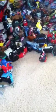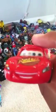Lightning McQueen with travel wheels. Covered tire Lightning McQueen. Spray wet burnt Lightning McQueen. You can see the raindrops right here. Snow shoveled Lightning McQueen. Another version of Burnt Lightning McQueen. Lightning McQueen Lenticular.